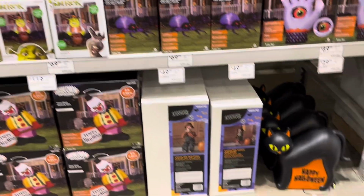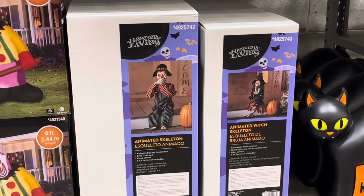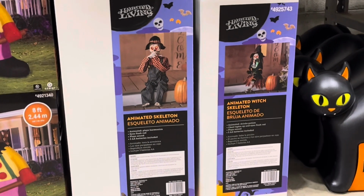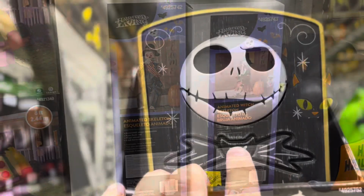All right, there's all the jack-o'-lanterns and all the air balloon inflatables. Some cool options there. Who do we got down here, Mikey? They got the animated skeleton and the animated witch skeleton. Yeah, they got a little witch here. Yep. All right, little Jack Skellington.